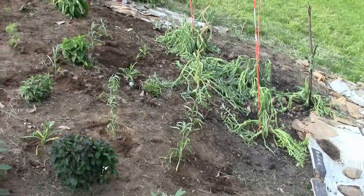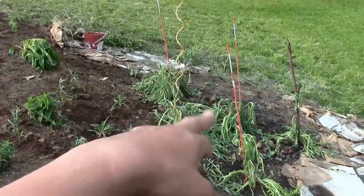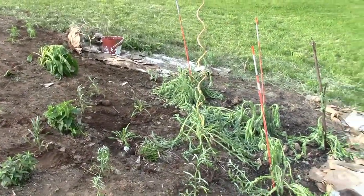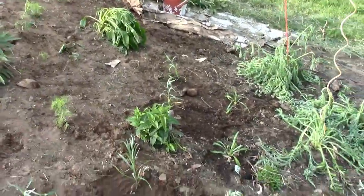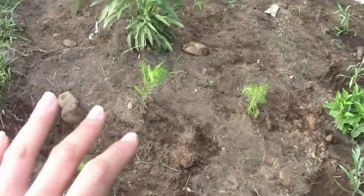I did plant some China asters, but they did not come up. So I would have, I suppose, planted them there, but not China, sorry. What's it called? Sea star aster. But none of them came up. I don't know why. Not sure if they needed stratification. That was my first time trying them.